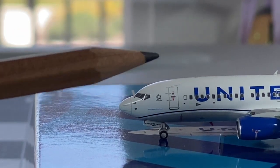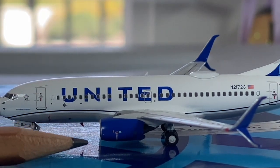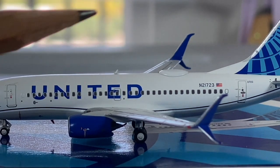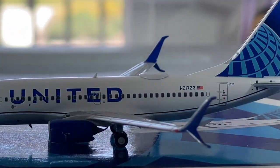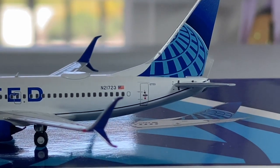Your L1 boarding door, and your big blue United titles right there. Your CFM56 engines over there, looking pretty nice. Your split scimitar winglets, looking nice as well. Here's your wing detail with your emergency exit slide indicator. And your top antenna is right there, as well as your Wi-Fi box over there.